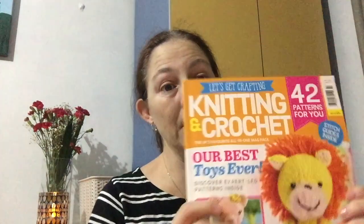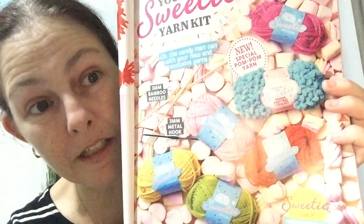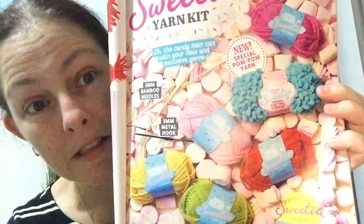Number two was the most current version to date in Australia of the Let's Get Crafting, Knitting and Crochet magazine. I love this magazine. But the thing I love best about this magazine, and I put them away today, is that every month, or every 2 months, you get a pack of yarn and the crochet hook and the knitting needles to make the patterns included in the magazine. And as usual, this magazine is filled with lots of goodies.